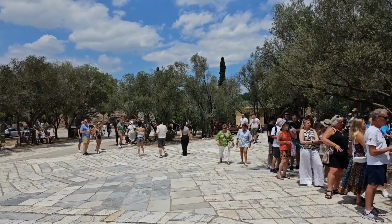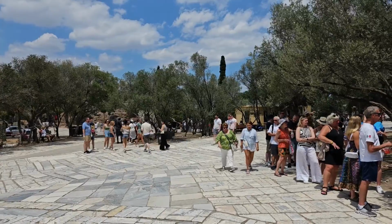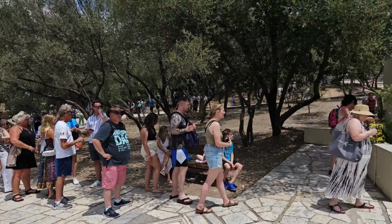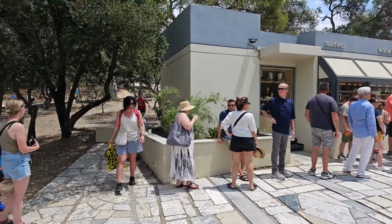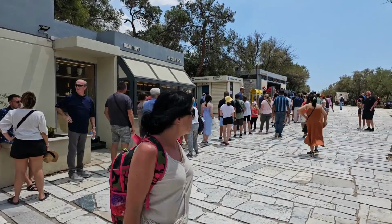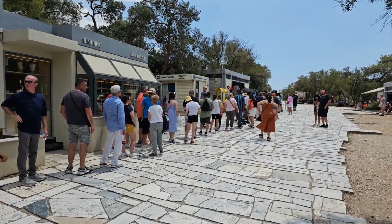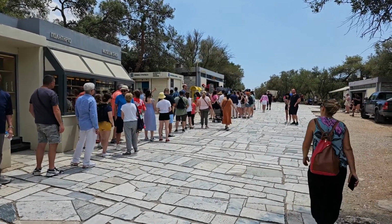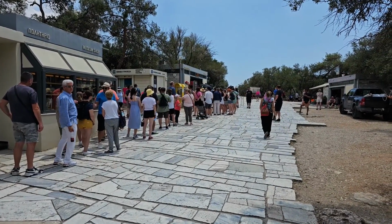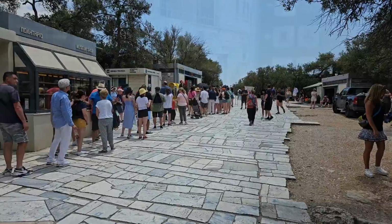Okay, so if you come to Athens and you want to see the Acropolis and the Parthenon, then be prepared to wait in line to get your tickets or buy your tickets online. So we've been in the queue for about 20 minutes or so and we're about halfway. So do bear that in mind and build that into your travel time.